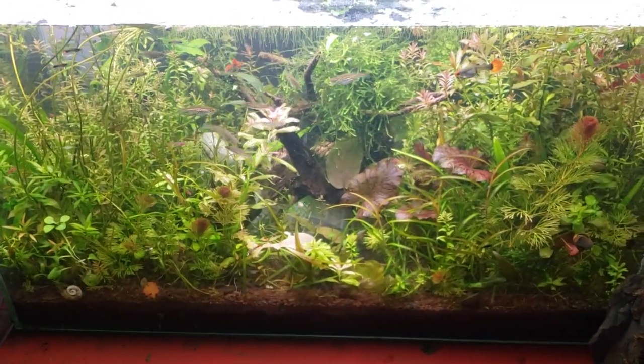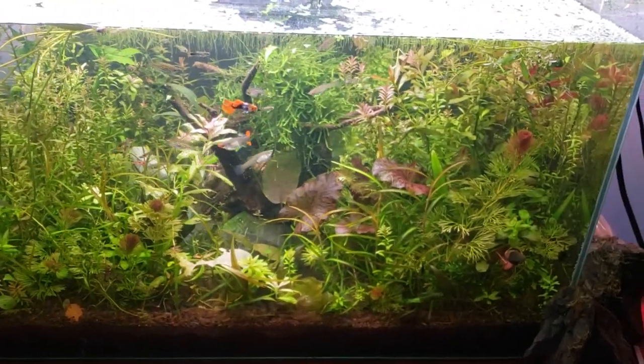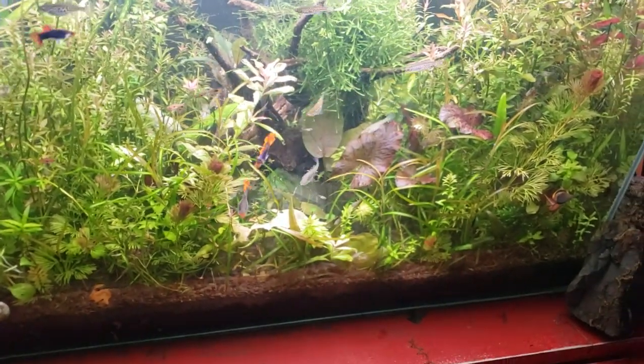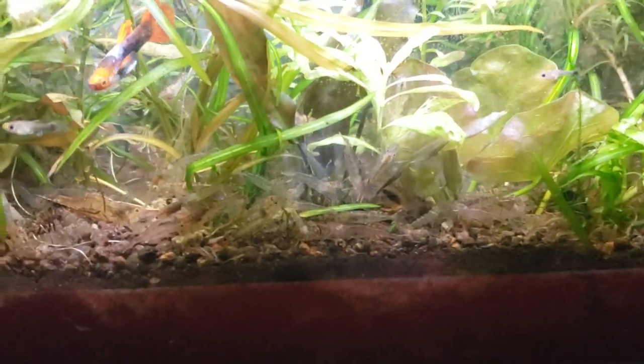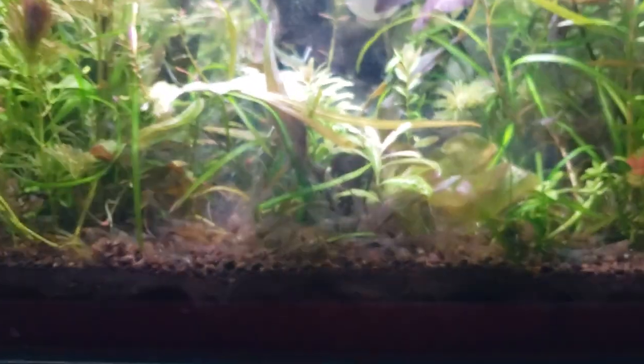And I just wanted to show you guys this tank, just a little midnight surprise, midnight snack. It shows you how much these shrimp really do not need vision. You can keep them in the dark. I mean, there's hundreds of shrimp in this 17-gallon tank.